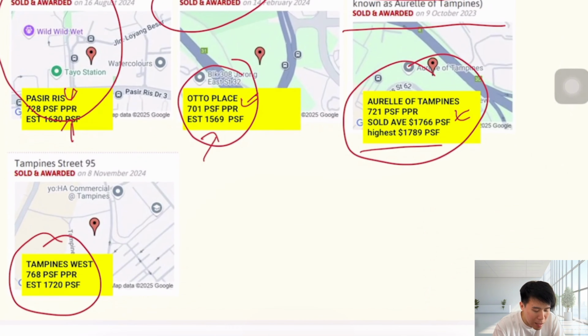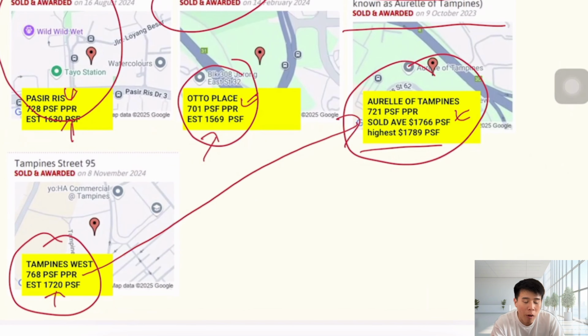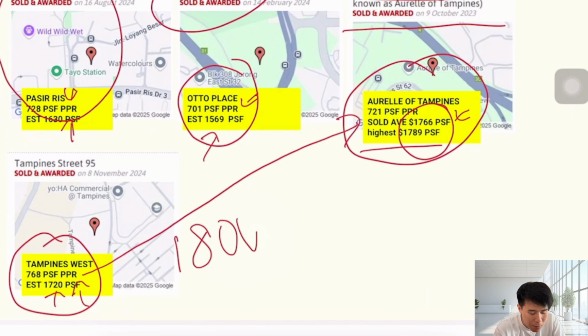And next up, we also have the Tampines Street 95. This one is Tampines West area, and 768 PSF PPR. This one was the record high for EC pricing, and we estimate the launch price to be 1,720. So do bear in mind this is a higher land price than Orel at Tampines, and these two plots are by Sin Lian, so very likely we should see a similar pricing strategy. For a lower land bid price, they already managed to achieve this kind of pricing. I won't be surprised if this Tampines West plot, they can even launch at 1,800 for some of the high floor units.